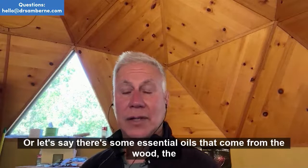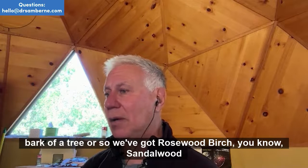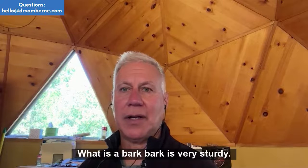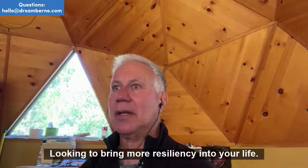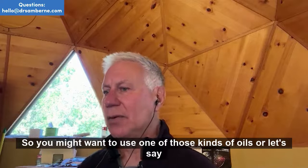Or let's say there are some essential oils that come from the wood, the bark of a tree. So we've got rosewood, birch, sandalwood, cinnamon bark, those things. What is a bark? Bark is very sturdy, it's very resilient. So maybe you're looking to bring more resiliency into your life. You might want to use one of those kinds of oils.